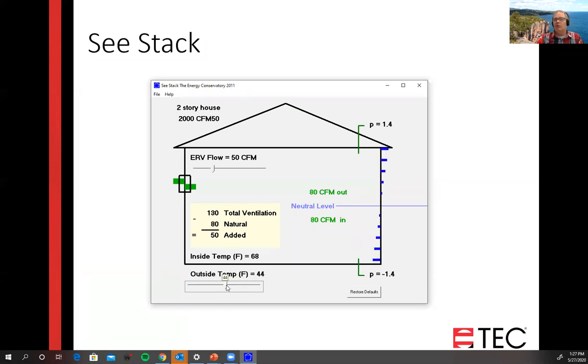Okay, so ERVs and HRVs are pretty easy to simulate. They don't disrupt the natural ventilation. But now I want to show you what happens when you add ventilation with an exhaust fan. If I press the F keystroke, it changes it from an ERV back to a fan. And now let's say that instead of a balanced flow of 50 CFM, we've got 50 CFM of exhaust flow. So let me show you what's happening here.